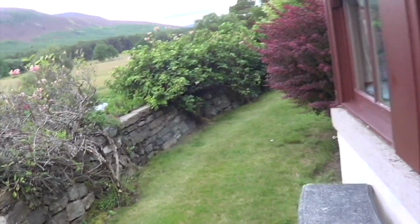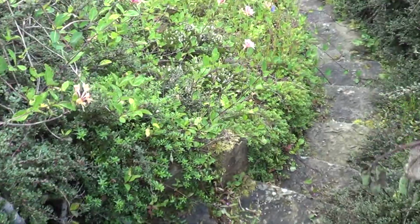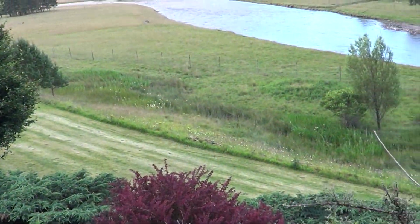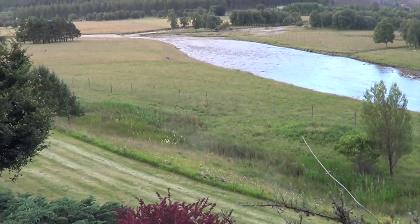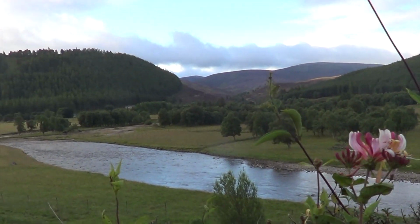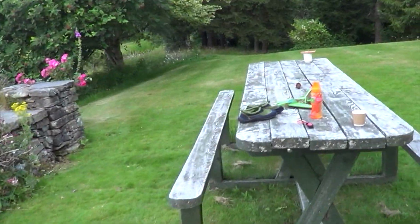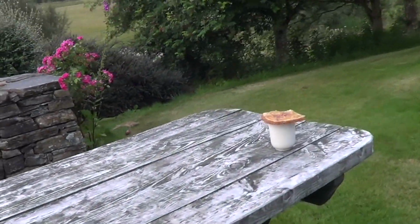Midges are biting me. That's one of the problems of the Highlands is midges. But you can't help that. I'll just let you see inside the living room. See how huge the big fire is. Huge living room. And beyond it we're looking into the dining room, which is also massive. And steps to take you down to the lower part of the garden. Isn't that great? Well, I'll be sorry to leave this place because it's been great for us. Okay, let's have my toast and coffee before I have to start packing up, clearing up.